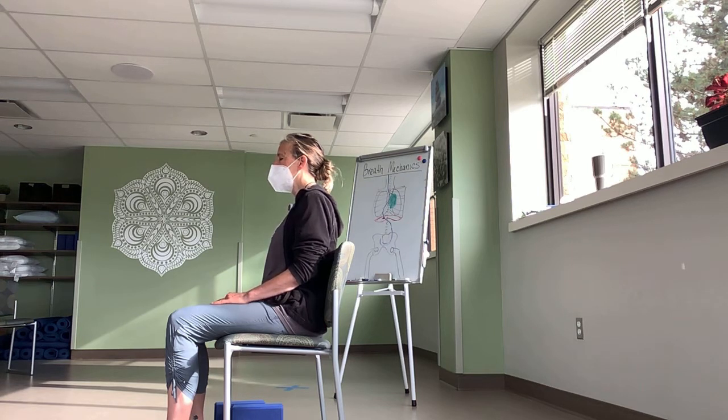And first, just bringing some ease of tension around the neck. We're just going to take the tip of the nose and just kind of draw some small circles. Right, maybe a quarter-sized circle with the tip of the nose. And you could even imagine that you're painting the circle on the wall across from you. And gradually make that circle a little bit larger.